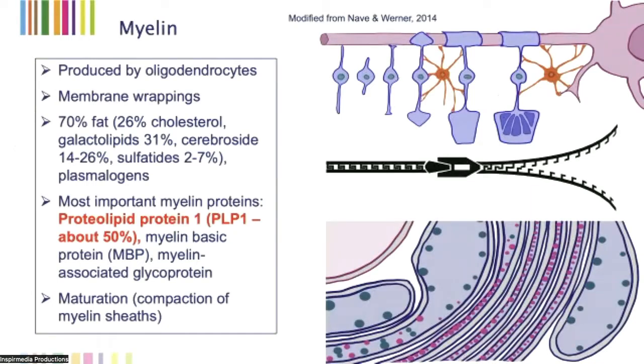And what is myelin? It's produced by cells called oligodendrocytes. And myelin actually are membrane wrappings around those thin axons. And myelin consists mainly of fat and also of proteins. And the most important myelin protein, which makes up about 50% of all myelin proteins, is proteolipid protein 1, which is the protein defect in Pelizaeus-Merzbacher disease. And there are other myelin proteins.